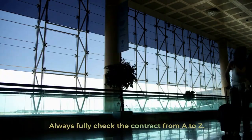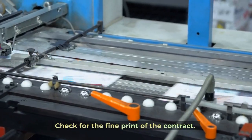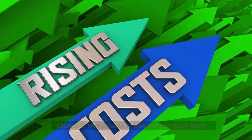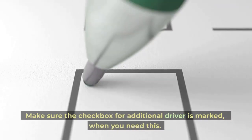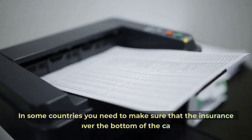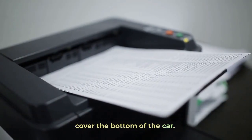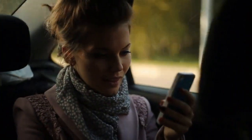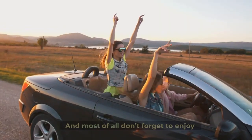Tip number 9. Don't rush. One of the most important things is don't rush. Always fully check the contract from A to Z. Check for the fine print of the contract. Check that the excess is not ridiculously high. Make sure the checkbox for additional driver is marked when you need this. In some countries you need to make sure that the insurance covers the bottom of the car. Take photos of the car before stepping inside. And most of all, don't forget to enjoy.